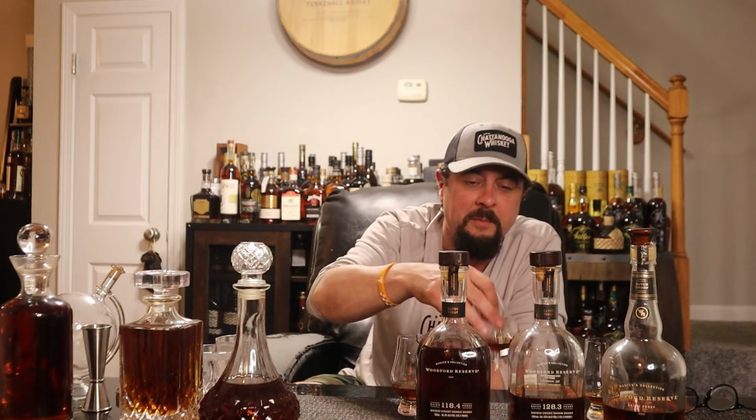All right. So the next is last year's version, 2021, which is the highest proof ever for Woodford, 128.3. Yes, sir. Oh, we already got it there. So I kind of like these. You know, I like the first version, but I really like the bottle design of the latest version. It looks like a bowling pin. For all you bowlers out there.